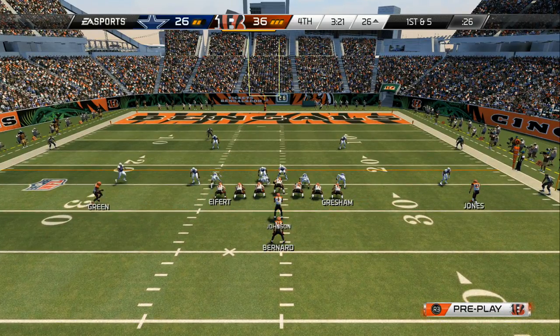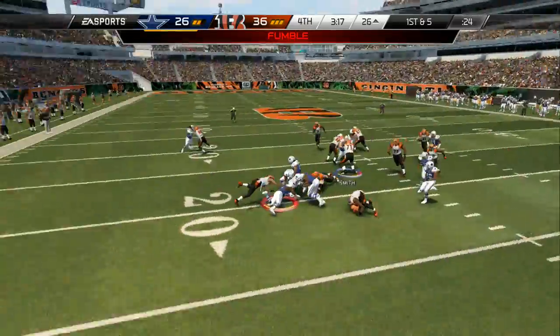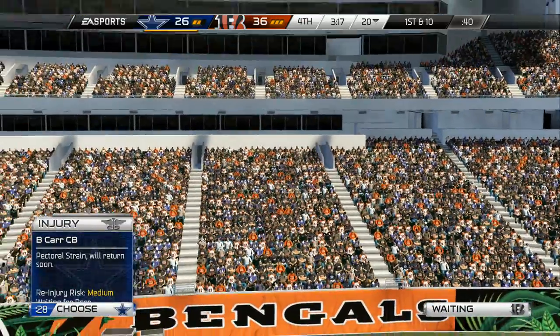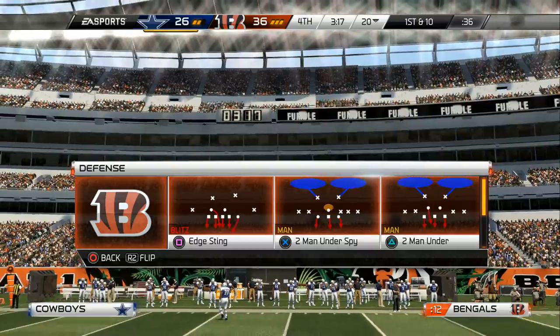Able to move the chains after that penalty. Green's going to take the handoff. The ball is out. The defense has the football. That's what you call a takeaway. The defense just makes such a hard hit that they take the football away from the offense and they recover the fumble.